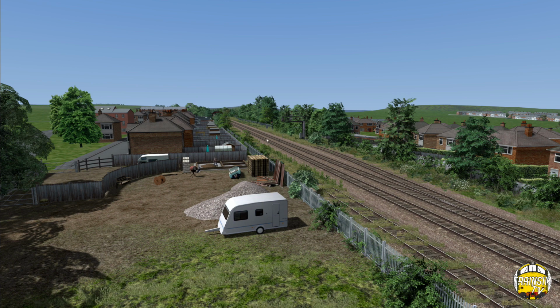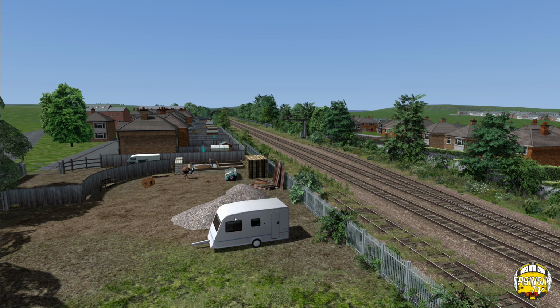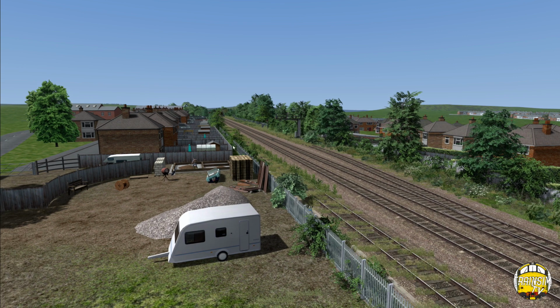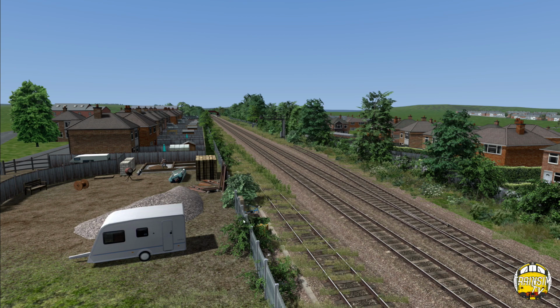Today we're going to be doing a bit of work around Pontifex. If you've watched episodes 20 to 22 to 24, you'll know exactly where we are and how we're doing with progress. Since 24, I've worked on the section out of Pontifex going towards Knottingley. This is one of the little scenes that I've created down here at the end of a housing estate in Pontifex.